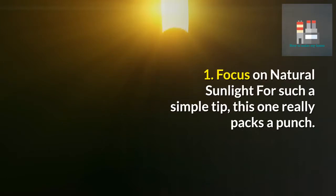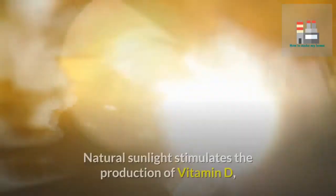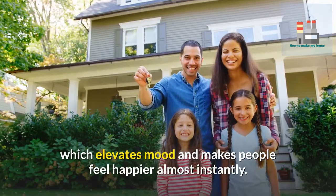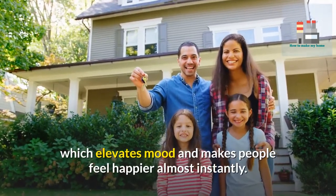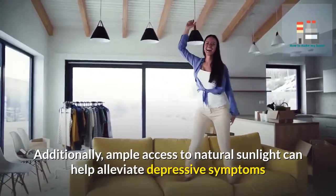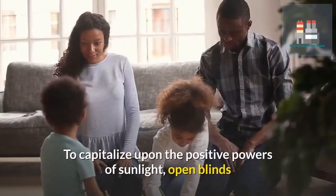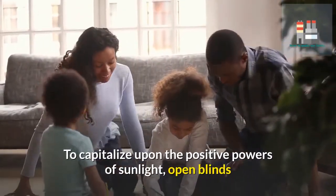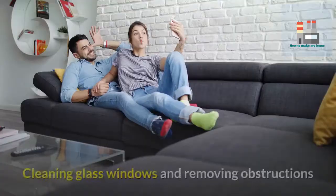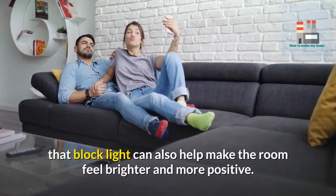1. Focus on natural sunlight. For such a simple tip, this one really packs a punch. Natural sunlight stimulates the production of vitamin D, which elevates mood and makes people feel happier almost instantly. Additionally, ample access to natural sunlight can help alleviate depressive symptoms and uplift lonely, ill, or aging patients. To capitalize upon the positive powers of sunlight, open blinds and draw back curtains to let natural light into the room. Cleaning glass windows and removing obstructions that block light can also help make the room feel brighter and more positive.